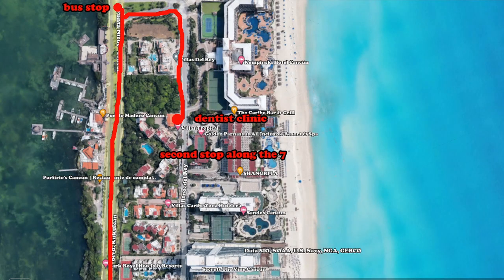All right, guys, we are at the third stop along the 7. We went to the dentist office. We're just going to walk to the dentist office. I won't show you anything inside the dentist office. I didn't do any flying there, although I did fly there at other times with the Avata and the Mini. I think I took the Mini up there too.